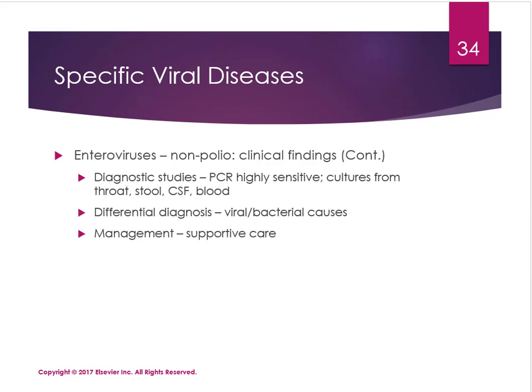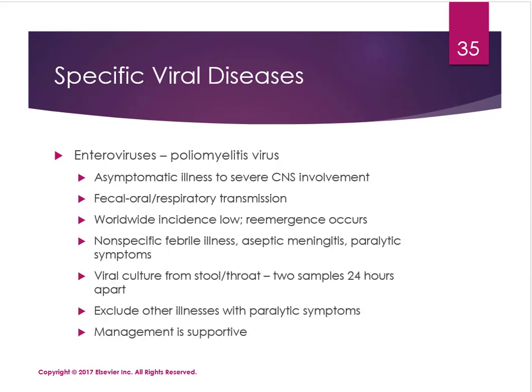Some diagnostic studies that you may consider would be cultures of the throat, stool, cerebrospinal fluid, blood cultures, ordering a PCR that would be highly sensitive. These test results are available in a few hours, and it's more sensitive than a cell culture. Differential diagnosis includes viral and bacterial causes, and the management of this condition is supportive. There's no known specific therapy. IVIG has been given and is often seen as helpful in helping with chronic and life-threatening infections.